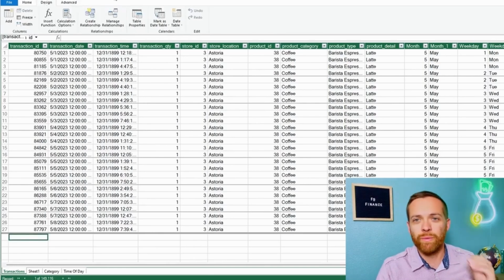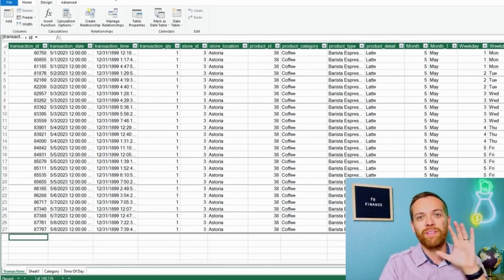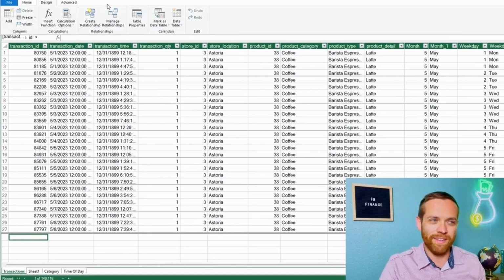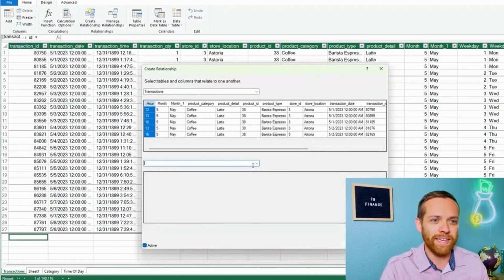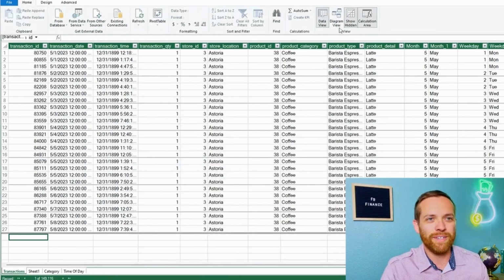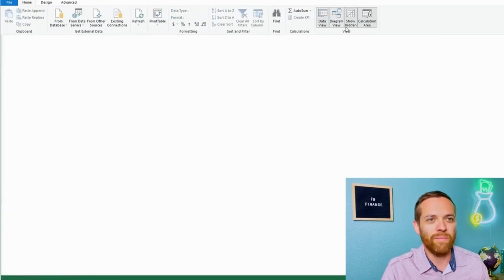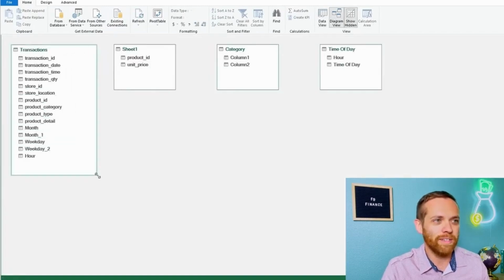So the first thing we want to do is create relationships between the tables. Now there's two ways to do that. There's the slightly more complex way with more detail, but there's also a faster way that I'm going to show you. So you can click the create relationship button here and do it by linking up the tables, but there's a faster, better way that I like to do it. And that's by coming to view and clicking this diagram view button right here. The diagram view is going to open up our tables. Okay, we see them all here. And this is going to let us link them up right here. So I'm going to open this up a little bit.